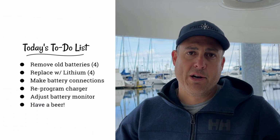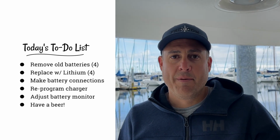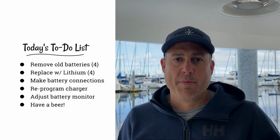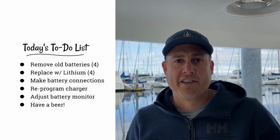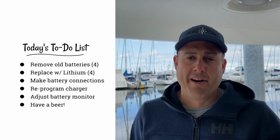I'll take the 2 house batteries, the 2 AGMs that are in the lazarette out, replace them with lithium, and then I'll make the connections, and then I need to reprogram our charger so that we're matching the charge criteria of the new batteries, as well as make some adjustments to the battery monitor. So that's the goal today. And then tomorrow I need to finish the alternator charging side of this project, which has already started, but more on that tomorrow. Let's get these batteries downstairs.